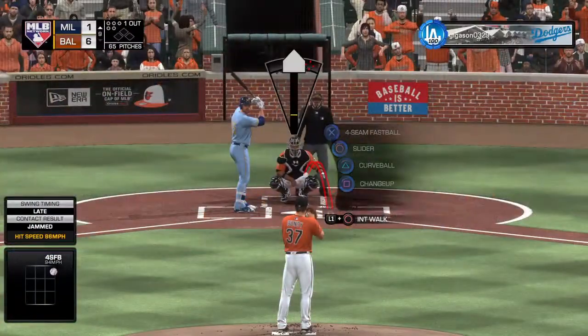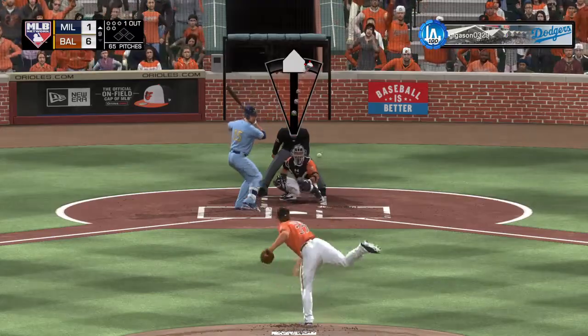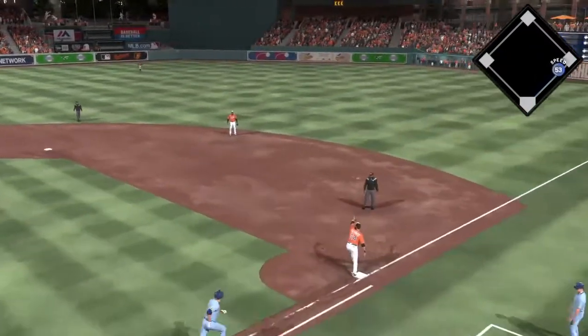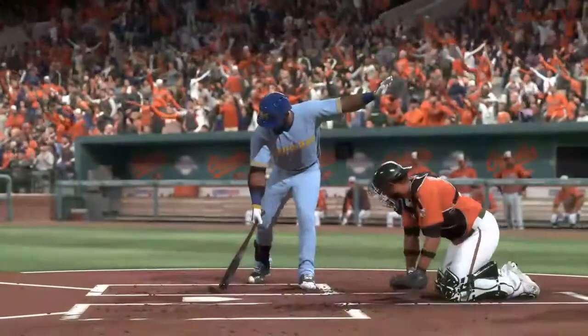Number 15, second base. Digging in, the switch hitter, Neil Walker. He could really use a knock here. 0 for 3 in the game so far. Hard on the ground towards short. Throw to first will take care of him, and the Brewers are now down to their final out.